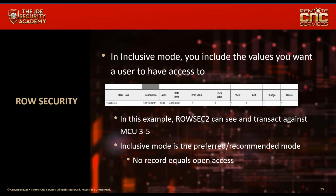One thing that a lot of people get confused on is just because you've switched to inclusive mode of security, you're not automatically locking everybody out of all business units or companies or anything else. You still have to apply the security to a role and assign the role to a user. Once that role's been assigned, you're now in a deny all and grant back. So it means I've granted back 2 through 5, everything else is locked down by default.